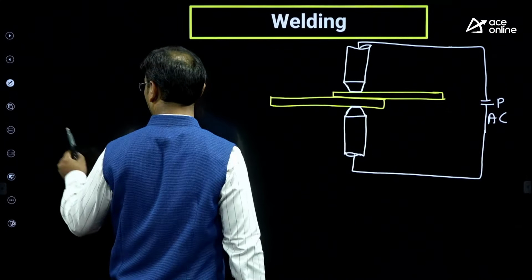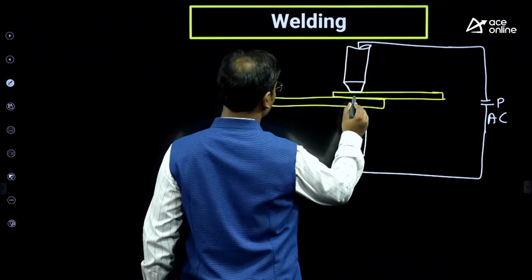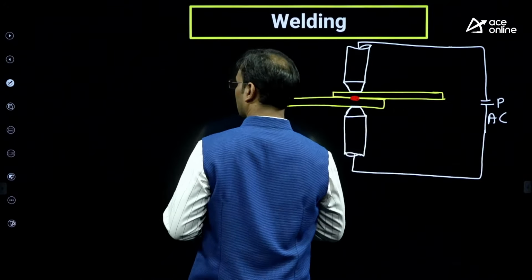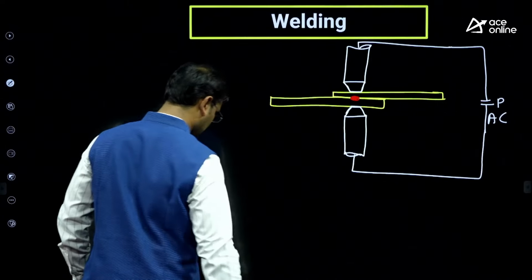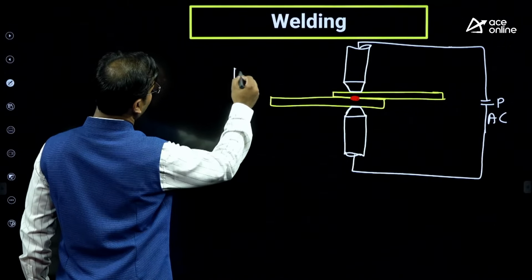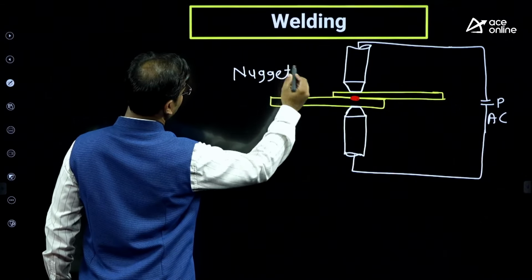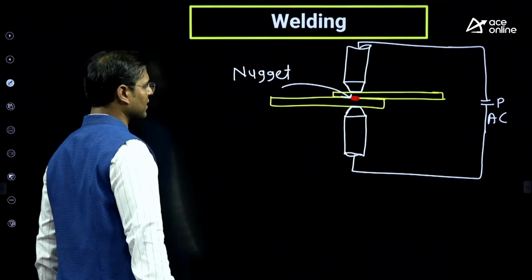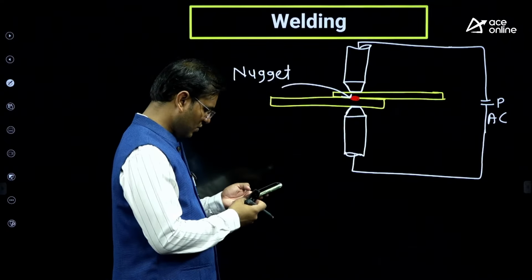Then guys, what happens when the power supply is given? A small pool of molten metal is going to form here, and that small pool of molten metal is known as the nugget. What is the meaning of the word nugget? It is the small pool of molten metal. In resistance welding, the nugget is going to form.